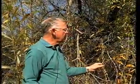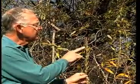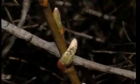The willow family is dioecious, which means that there's a different flower structure on one plant compared to the other. One plant will have female flowers. The other plant will have male flowers. This particular species is arroyo willow, very common in Southern California. You can see on this sample the female flower heads. These structures are called catkins.